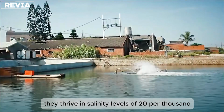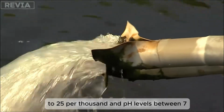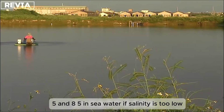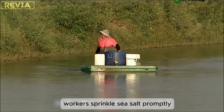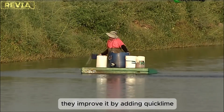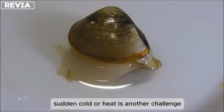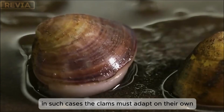They thrive in salinity levels of 20 per thousand to 25 per thousand, and pH levels between 7.5 and 8.5 in seawater. If salinity is too low, workers sprinkle sea salt promptly. If the water becomes acidic, they improve it by adding quicklime or similar substances. Sudden cold or heat is another challenge. In such cases, the clams must adapt on their own.